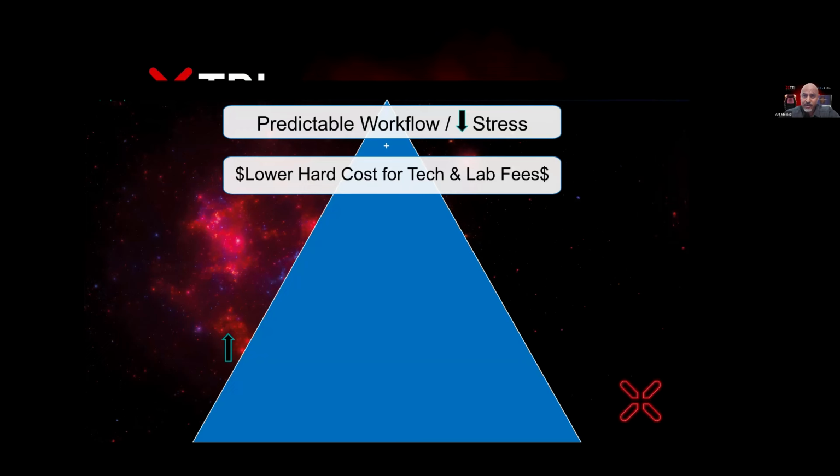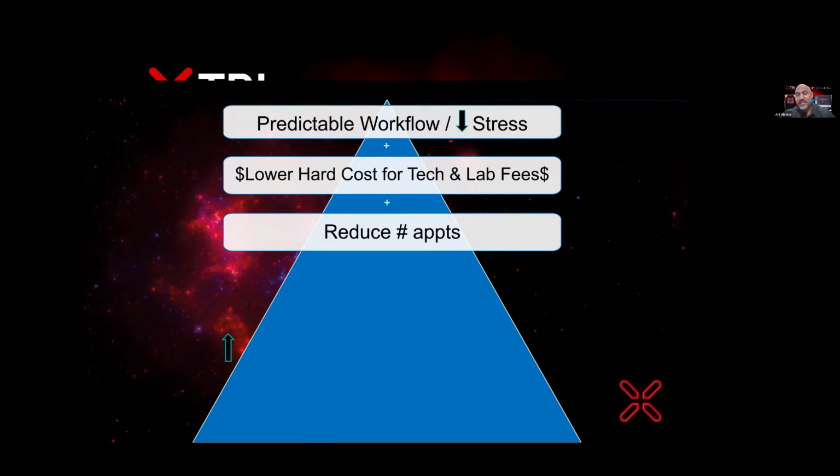Your lab fees are going to go down. You're going to have fewer appointments, right? So imagine if we can get to the finish line from start to finish in as little as 4 appointments for full arch. That's unheard of. I mean, typically to do a full arch analog, you're at 10, 15.